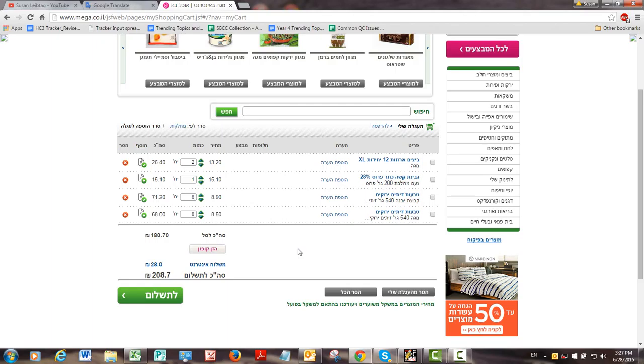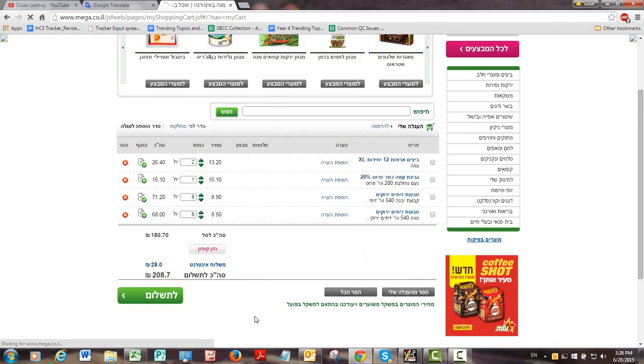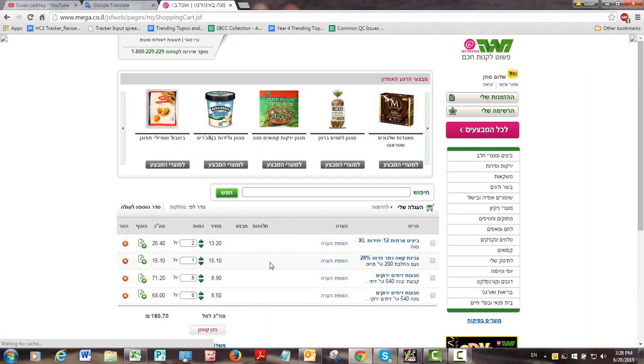Now here, if you have a coupon of some sort, sometimes they email you once you've registered, you get emailed coupons. And this is where you would put your coupon in. It says Hazan coupon. So you'd click on this, and then you would type in whatever numbers or symbols are on the coupon, say, Hosif coupon, they would add it, and then you would get that coupon deducted.